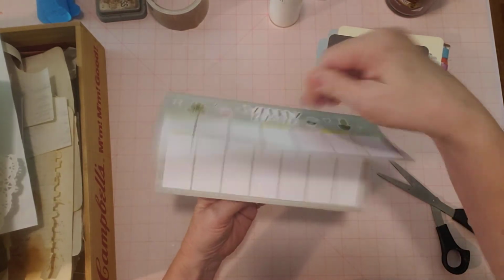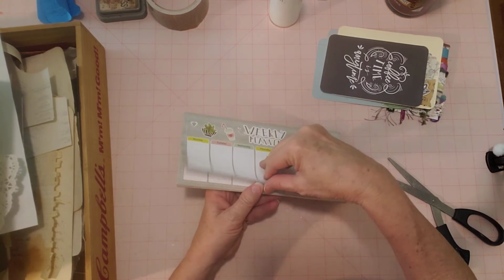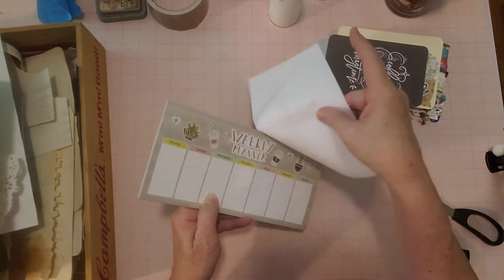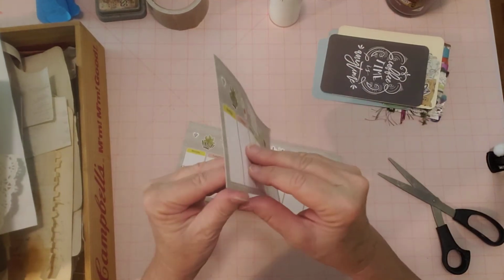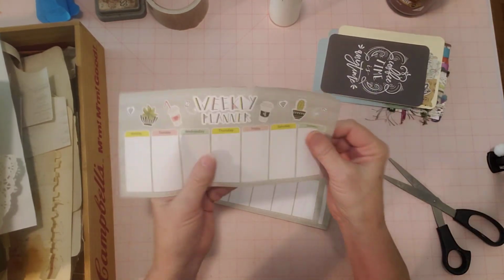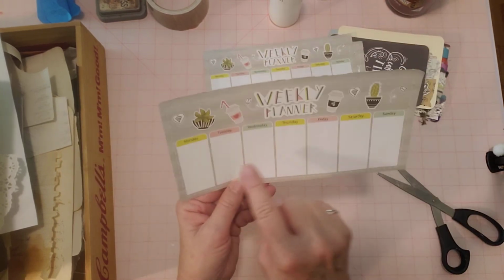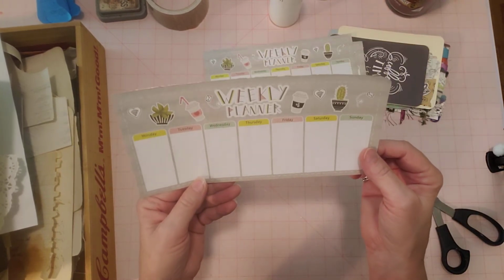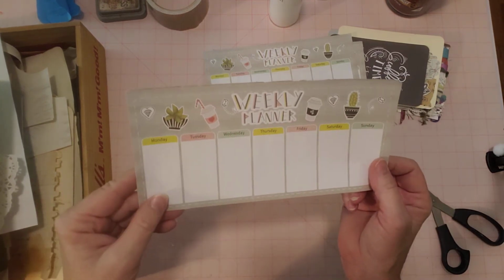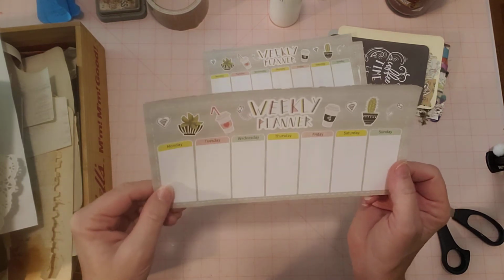Isn't that neat to put into a journal? So you can tear one off. They're paper, not too thin either. Wait a minute, I think I got two here. Okay, it's just like regular copy paper. And then you can write in all of these spots, Monday, Tuesday, all the way through Sunday. And you have the coffee related little graphics up here. So cute. And you could even cut this up if you wanted to.